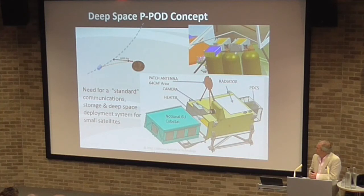We've done some conceptual design work. I won't say it's gone beyond that. For deep space PPOD. PPOD is the standard deployer for LEO-based CubeSats. We think there's a need for one to carry on all future deep space missions that would be standardized, that would allow multiple players to enter into the deep space exploration arena, and if we can get this developed even further, we'd be a lot happier.